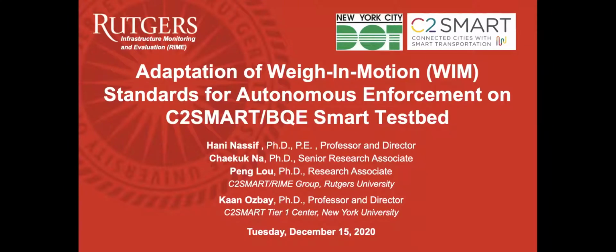So without further ado, I'll turn it over to Dr. Nassif for adaptation of weigh-in-motion standards for autonomous enforcement on the C2 Smart BQE Smart Testbed. Take it away.